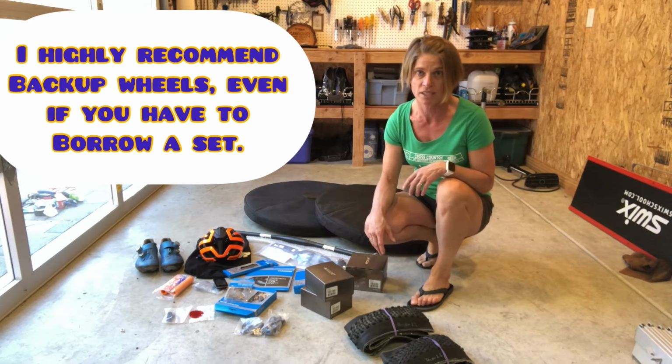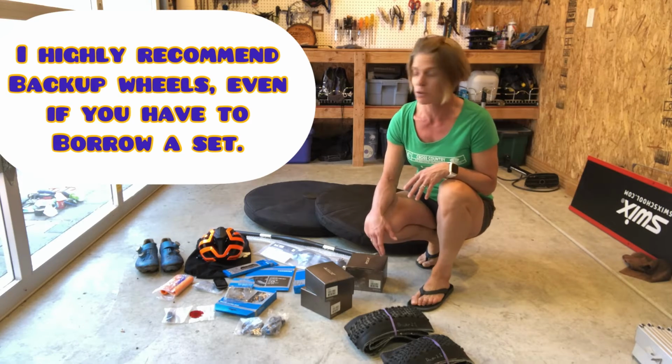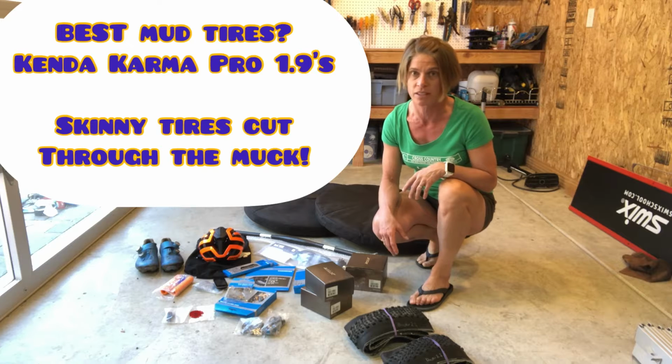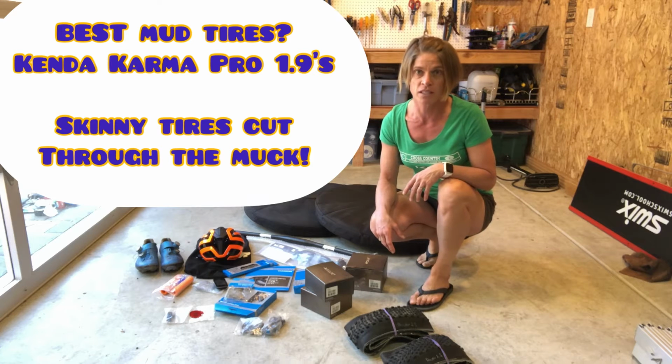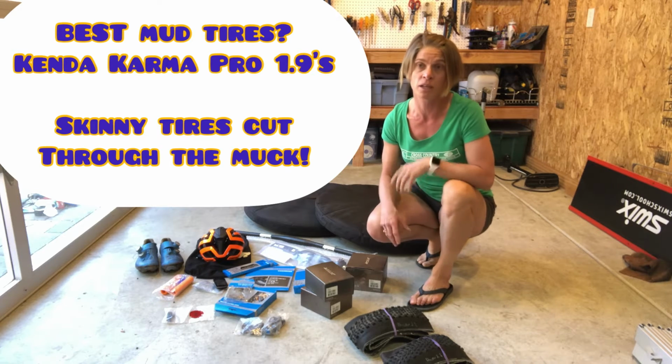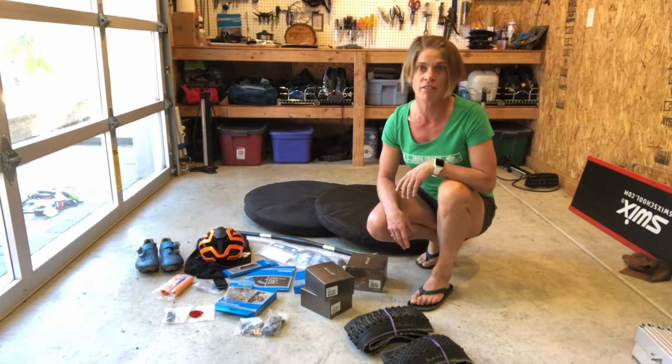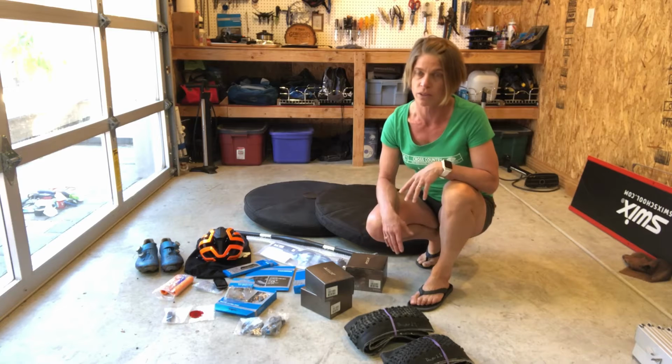They've got a backup cassette on it, extra rotors for me, and just for some variety, I have those tires set up with mud tires. I won't be surprised if I end up in a day or two of mega mud when I'm racing in BC. So instead of having to swap tires out, I can just swap wheels.